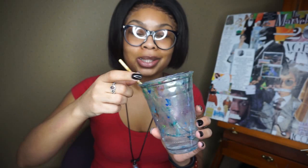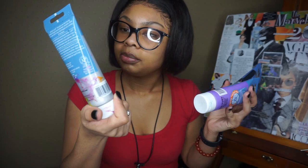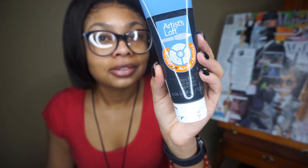Okay, so I have my stuff ready. I have the jar, of course. I got some water, my little supplies cup. I only put one paintbrush in there. I got my paint. These are the only colors that I'm using: silver, light violet for accents, and then Mars black. This is how black it is on Mars.